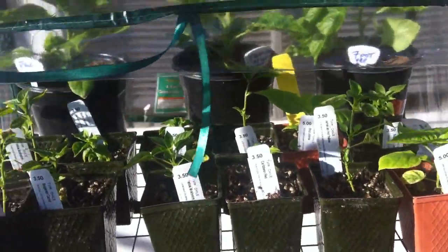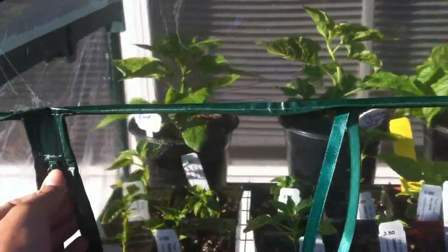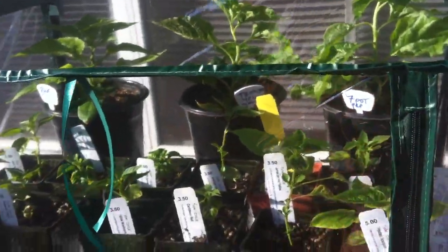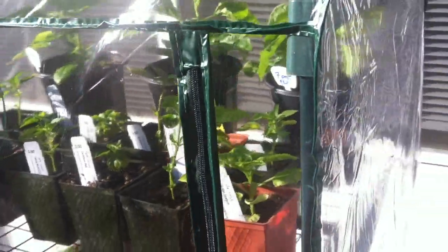So this is my setup here. I'm going to go ahead and close this back up so I can get the peppers I have up on top, because warm air rises and they're the ones that like the air the most. Let's see, right now the temp is currently about 60. Closing it with the sun, it should get to about 80, and I close it just halfway. Alright, let's go to the other side.